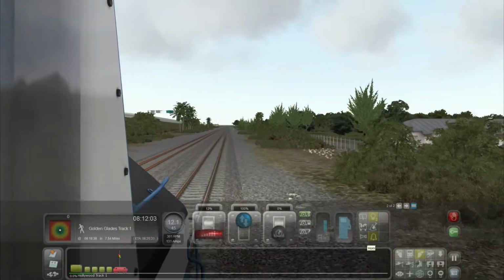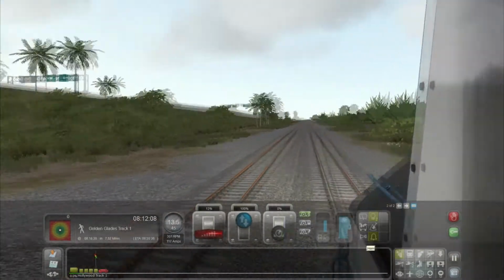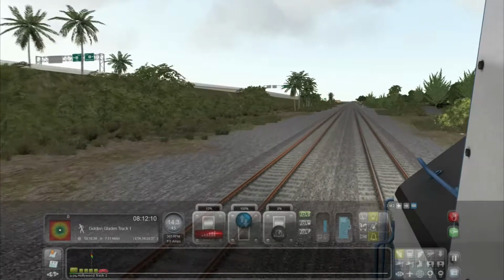It's about 8:12 in the morning, and it's starting to clear up even more than it had been before. Get the sun coming up and coming out.